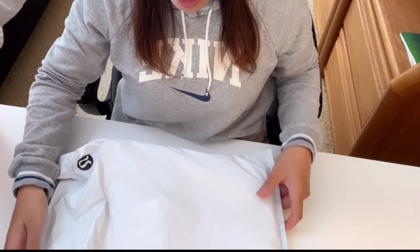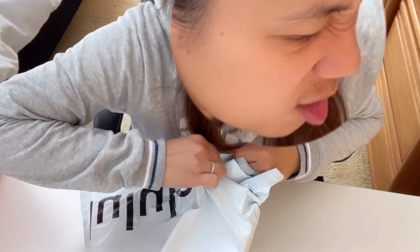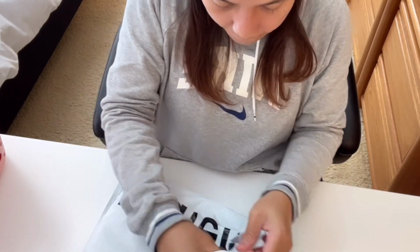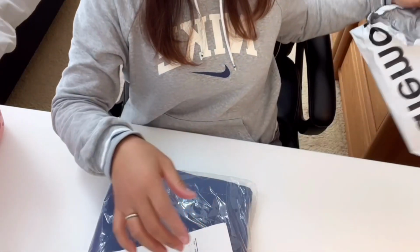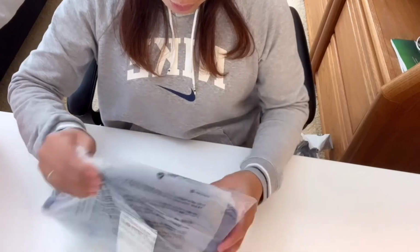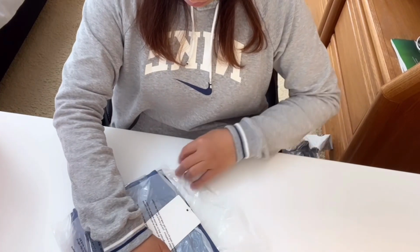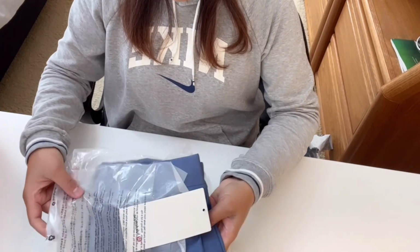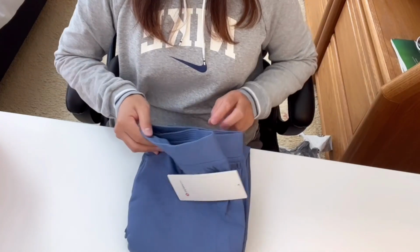So, guys, let's begin with my online item. This is the Lululemon. It's quick, guys. Okay, this is a jogger jeans and I chose this color. So here is the jogger pants. So here it is, guys. It's beautiful, guys.